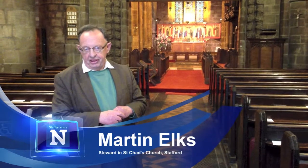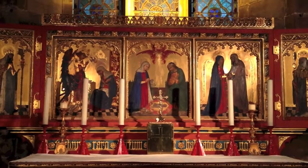Elks, and I'm a steward in St Chad's Church. I'm actually not from Stafford, I'm from Newport, but I used to work in the library in Stafford, and when I retired I was asked if I'd got some spare time to spend showing people around St Chad's. After some hesitation I said yes, of course I had, and I've loved showing people around for the last 2 years. The screen here is 1910.